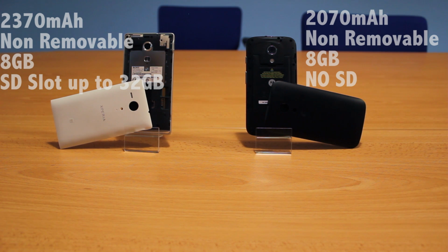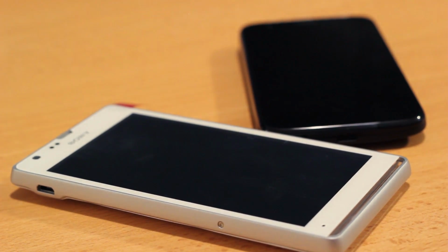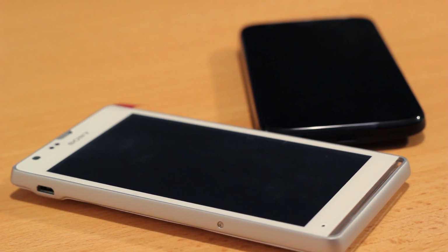Internal storage, the Moto G comes in two variants. It comes in an 8 gig model and it comes in a 16 gig model with no expandable storage available. The Sony Xperia SP only comes in an 8 gig model, but you can also expand the storage using a micro SD card. Let me know which one you guys will choose in terms of performance, in terms of the camera, in terms of the overall design. Let me know which one you would prefer overall. Yes, the Motorola is going to cost you around, say, £60 less than the SP, but is the SP worth that extra £60? Let me know what you guys think.